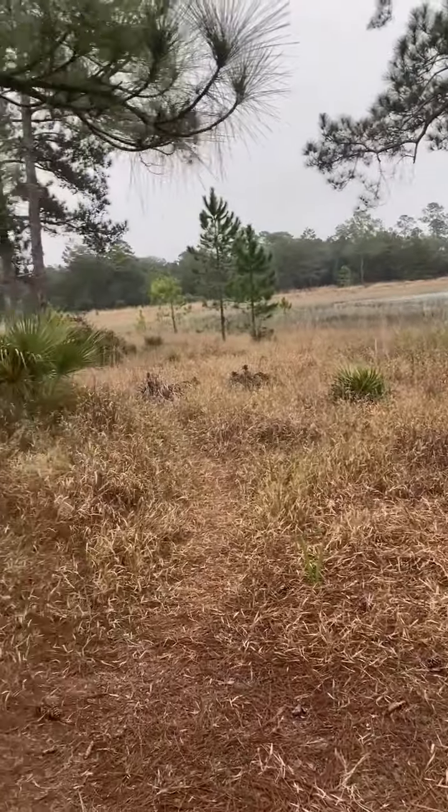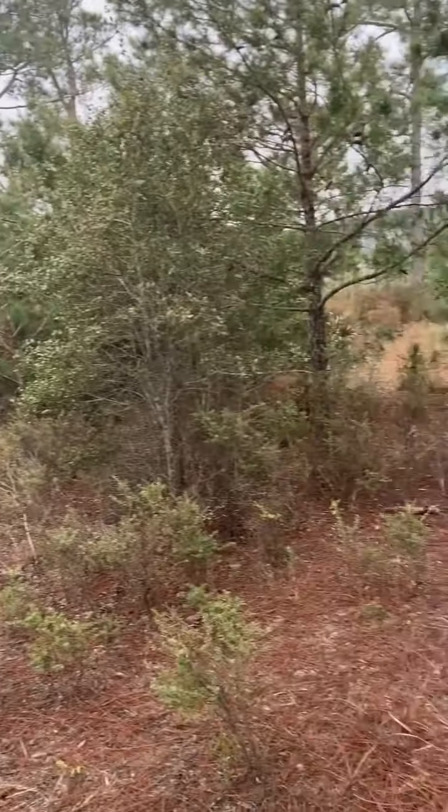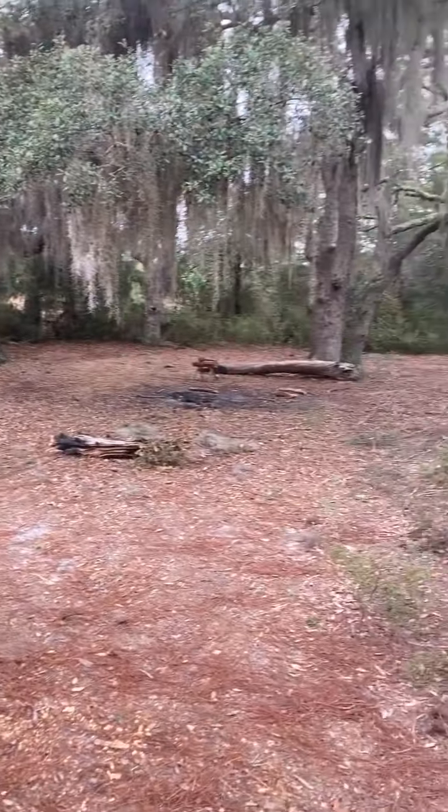For now, the plan is to go a little further north here and then fill up on water at a spring. So here we go. Just got some cloud cover today. It's looking pretty nice. Hopefully that'll mean it'll be nice and cool today. That'll definitely improve my mileage. So let's go get some water.